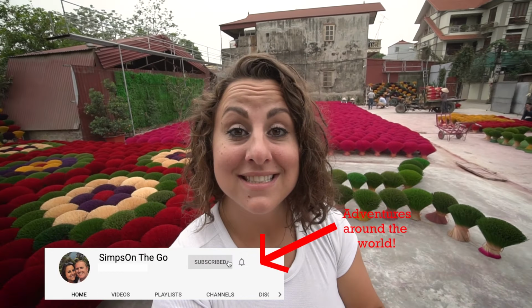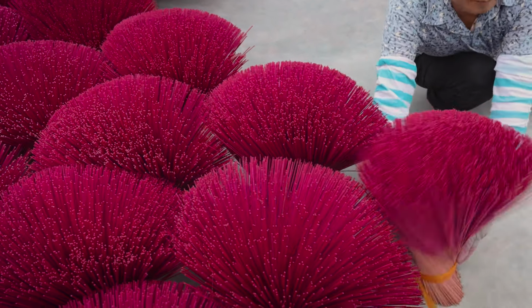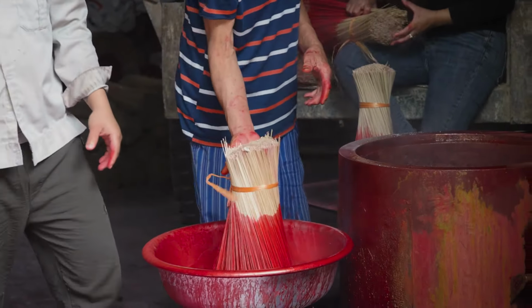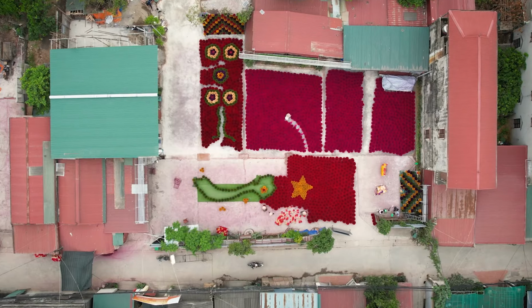Good morning and welcome to our last day in Vietnam. But today is a special one because we traveled an hour and a half outside of Hanoi to a local village that specializes in incense. Not only incense, but all aspects of the incense. And they do the most incense in all of Vietnam. They send their incense all over the entire country and export as well.